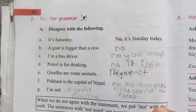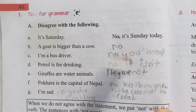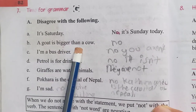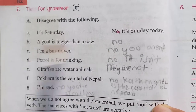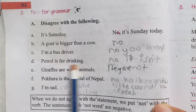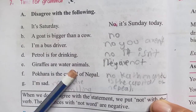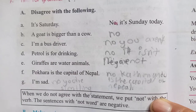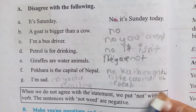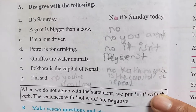Time for grammar. Disagree with the following. It's Saturday. No, it's Sunday. A goat is bigger than a cow. No. I'm a bus driver. No, you aren't. Petrol is for drinking. No, it isn't. Giraffes are water animals. They are not. Pokhara is the capital of Nepal. No, Kathmandu is the capital of Nepal. I'm sad. No, you're smiling.